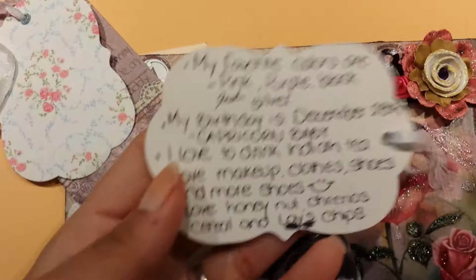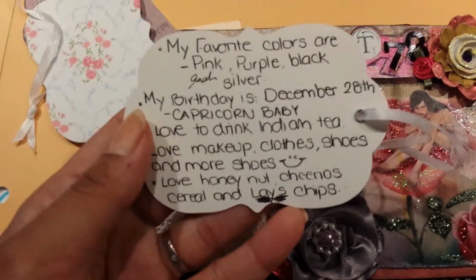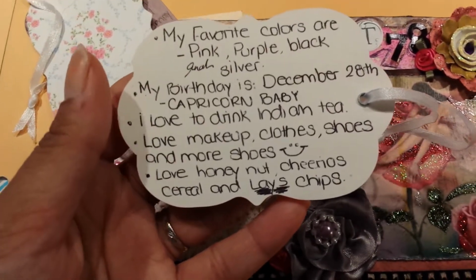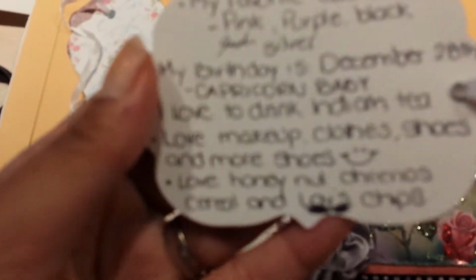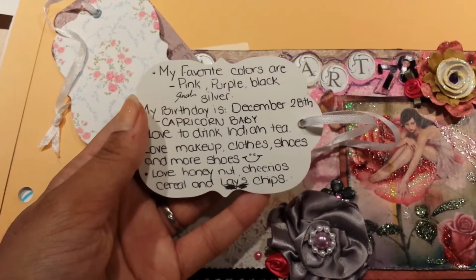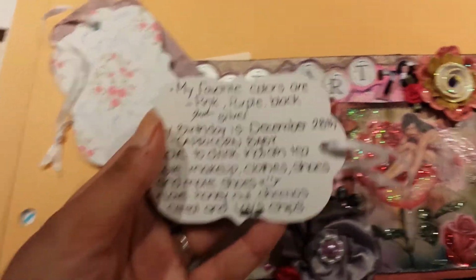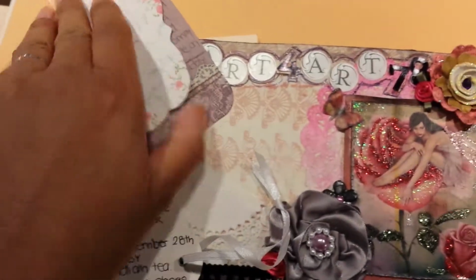It says, "My favorite colors are pink, purple, black, and silver. My birthday is December 28th. I'm a Capricorn baby. I love to drink Indian tea. Love makeup, clothes, shoes, and more shoes. Love Honey Nut Cheerios, cereal, and Lay's chips." Because my name is Layla, so cheesy, huh? But that's okay. That's me.